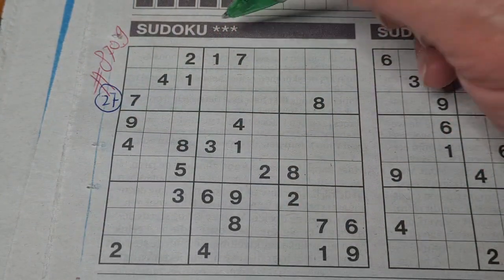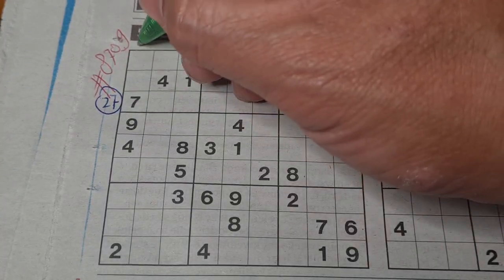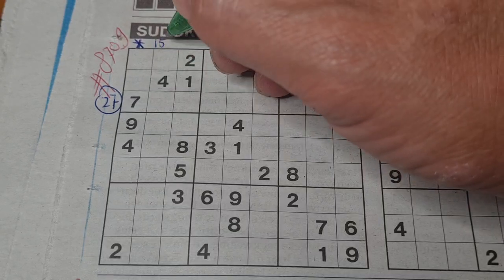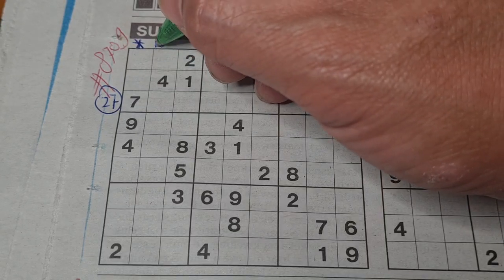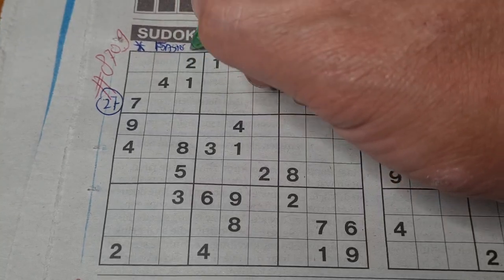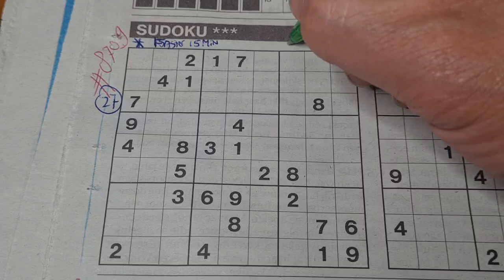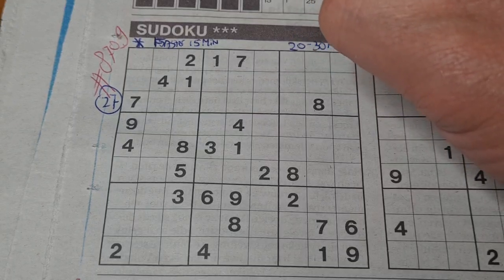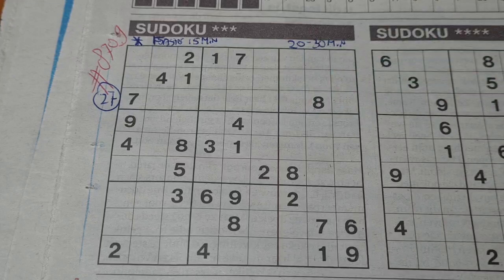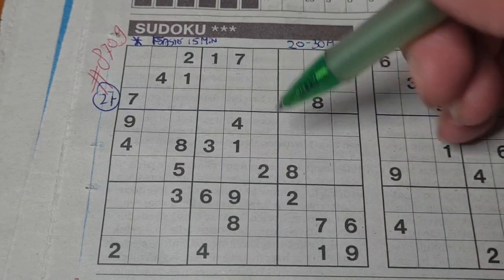Usually the 3 stars puzzle has 25 printed digits. This one has 27. Should be a 1 star. 1 star puzzle I need 15. Nope. Need to be faster than 50 minutes. Yeah, for 1 star. It's indicated with 3 stars, and for 3 stars I need 20 to 30 minutes. Is this a 3 stars or 1 star puzzle? That's the question. So let's get started.